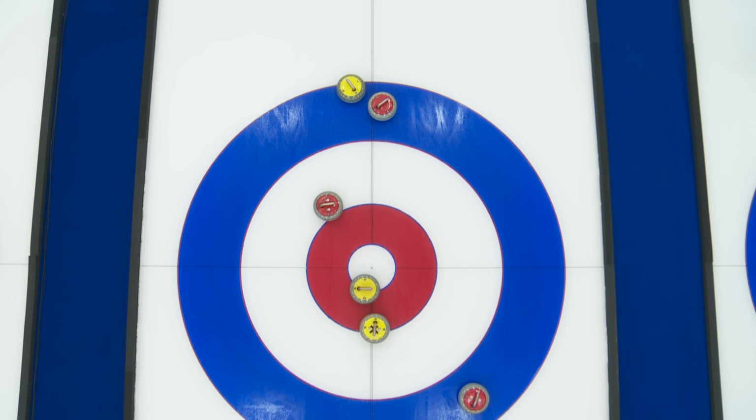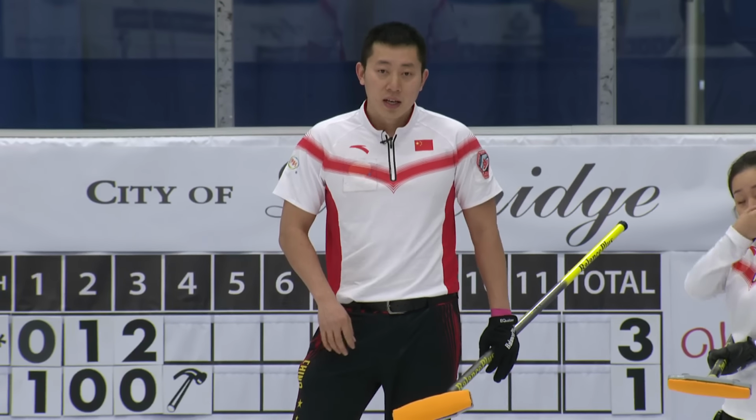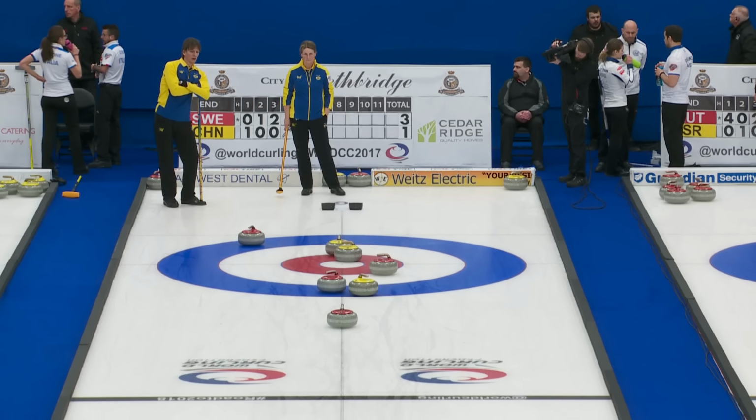I think Badashin was actually looking to maybe make a play on the top yellow and bounce off the top red onto the stone just played by Panoren. That's a bit of a fancy one. It is. But potentially could be lying three.